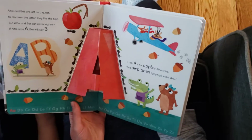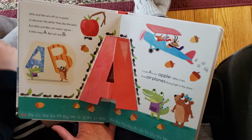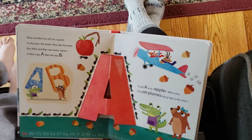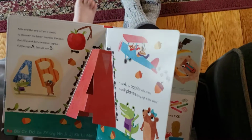Alfie and Bet are off on a quest to discover the letter they like best, but Alfie and Bet can never agree. If Alfie says A, Bet will say B. Look, A is for apple, Alfie cries, and airplanes fly high in the skies. How cool that is.